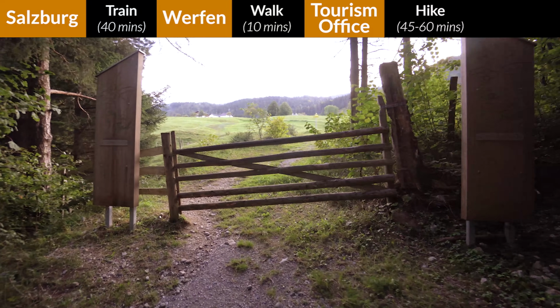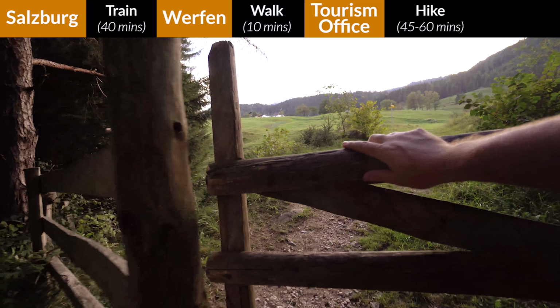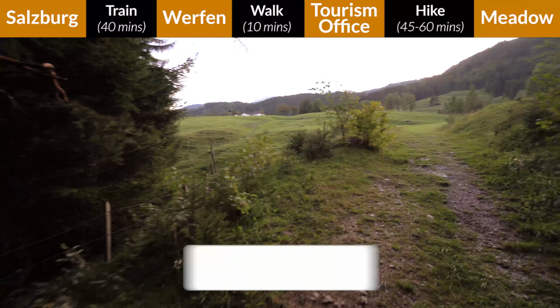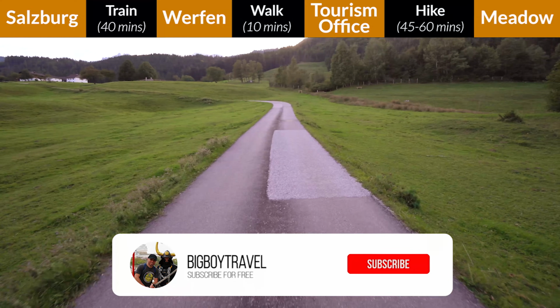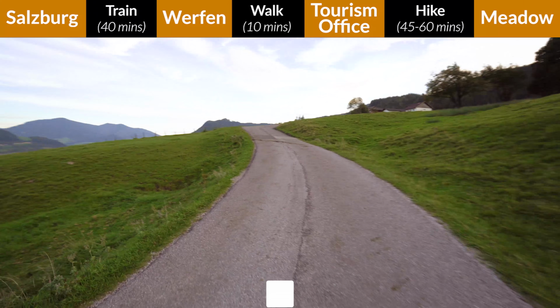When you get to a closed gate at the end of the trail, don't be alarmed. It's always open, all you have to do is give it a little push. After the gate, you'll follow a private farming road a short distance up the hill to the section of meadow they used in the movie.